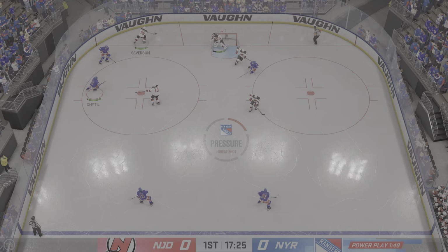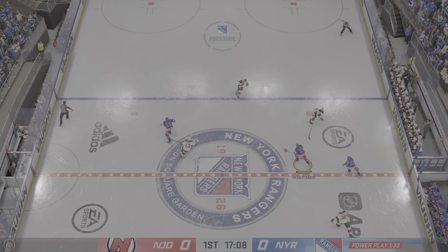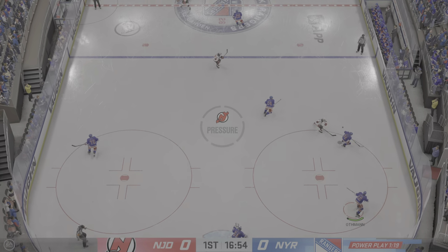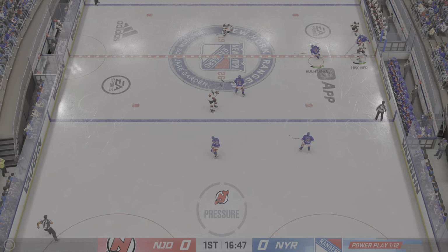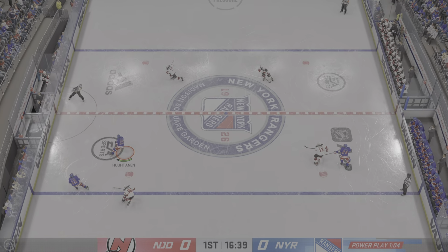Takes the feed. From center, they get into the attacking area. Through the neutral zone, moving the puck along the side. Great heads-up play in the neutral zone by Heischer. New York's gained possession along the boards. Gets it out of his own end. New York's got the puck inside the defensive zone.